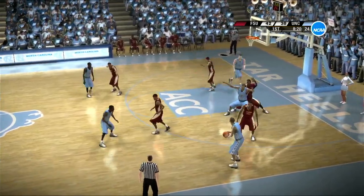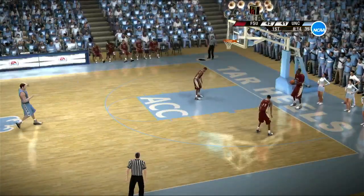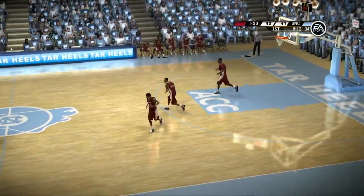Looking to move it around the perimeter. He lets it fly. He puts in another score. He can see the light, Brad, and it's hanging right over the goal.